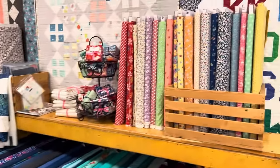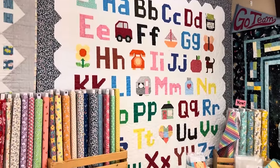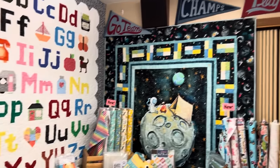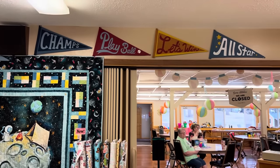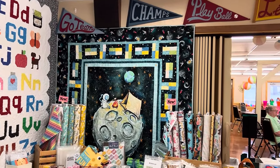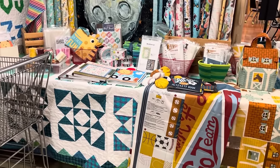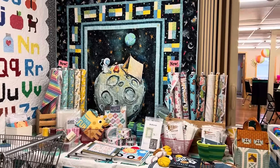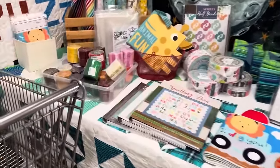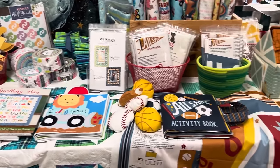And then in the corner, I brought my alphabet quilt because I was so darn proud of it. Finally got it done. Had to show that off. And then back here we have across the top the All-Star banner pieces. The All-Star activity book that goes with it is on the table. And then we have the To the Moon quilt. And then some farm coordinates, some fun stuff for kids on here. A little bit of everything all over the place.